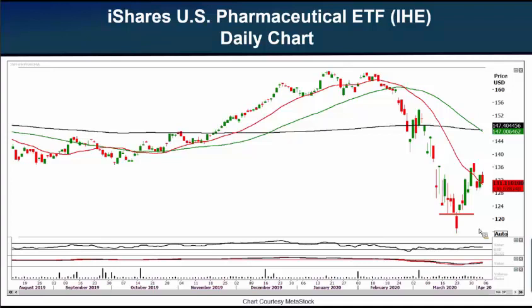The IHE has 44 holdings in it. They are US pharmaceutical companies. The top holdings are Johnson & Johnson, Merck, Bristol Myers, Pfizer, and Allergan. This is a U.S. pharmaceutical and biotechnology exchange-traded fund. Now, when I captured the chart today, it was trading at $130.62 right here. Actually, at this moment, just a little bit above its 20-day moving average.